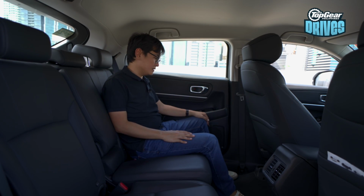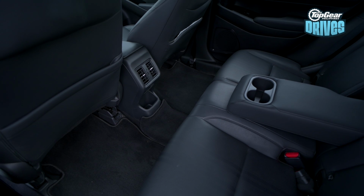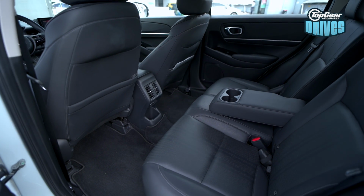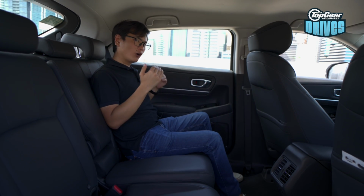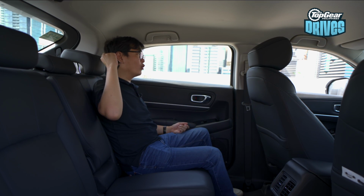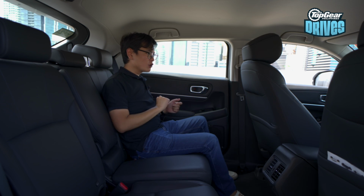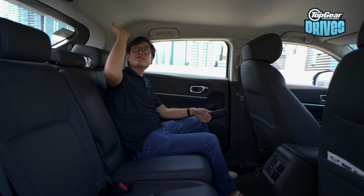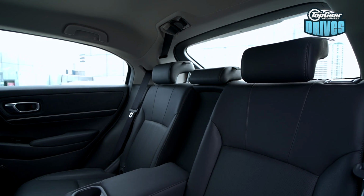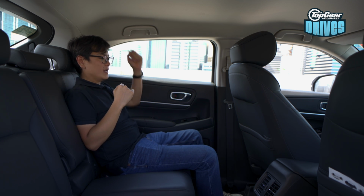Now from the back seat, there's a lot of space, although granted, I'm not exactly the tallest person in the world. But even then, there's loads of leg room and foot room here. However, because of the curvier shape of the exterior now, headroom isn't exactly its high watermark. See, I have about this much space left. So if you're taller than 5'3", you might find yourself brushing the headliner a little bit. And to make the most out of the space here, you're going to have to slouch a little bit just so you have extra space.